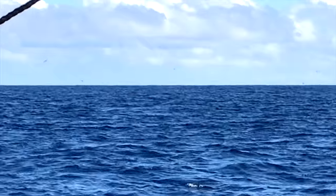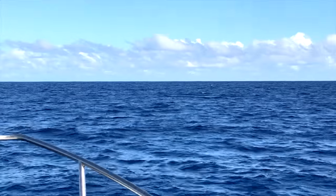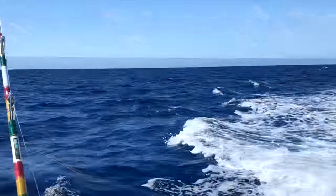Our first aqua pile of the day right now. Small pile, birds, but they're working. Mostly small aquas jumping in the pile.